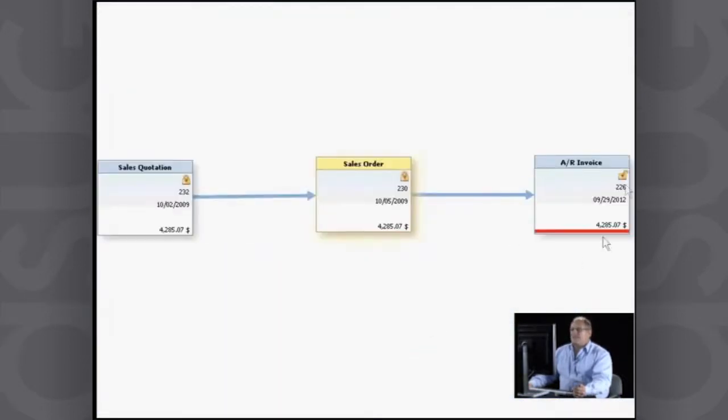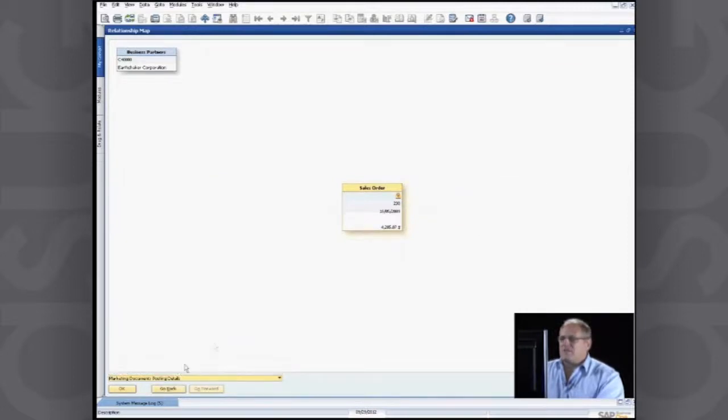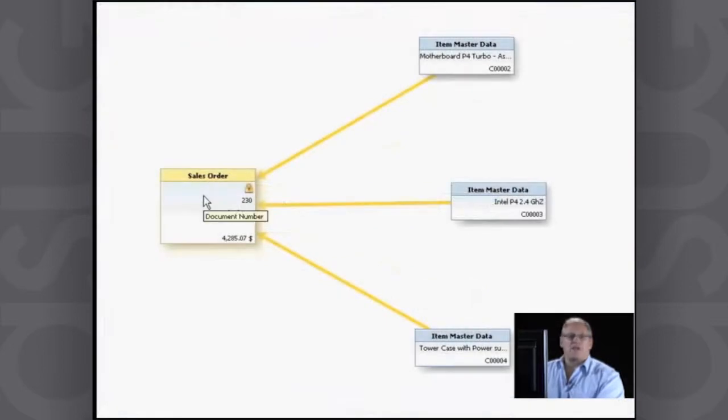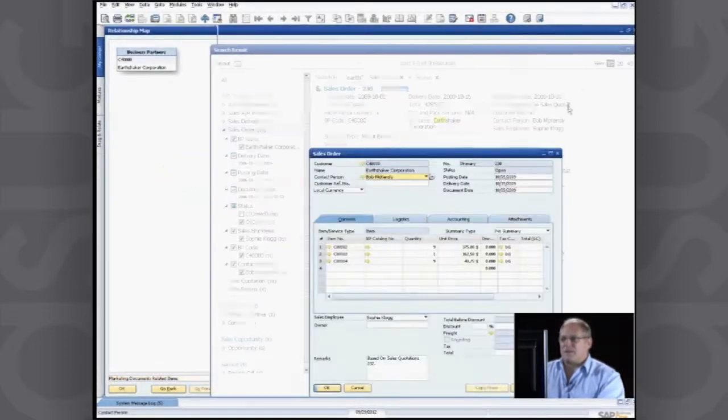You now see that there is an accounts receivable invoice. When there's a payment process, the payment will appear here. Where there's general ledger transactions, the general ledger transactions will appear. And you've got a number of different ways of viewing that information. So, for example, I can view it on the basis of any postings, or I can view the related items. And you can see, here is my sales order, and on that sales order, these are the items that were sold on that sales order. Okay, so that's a little bit of a skip across into the relationship map functionality.